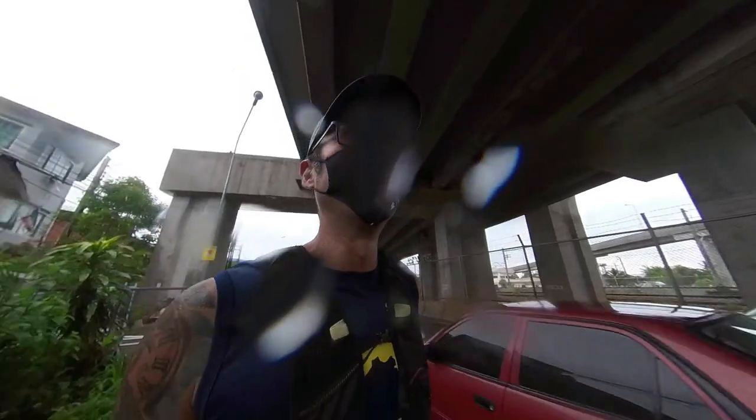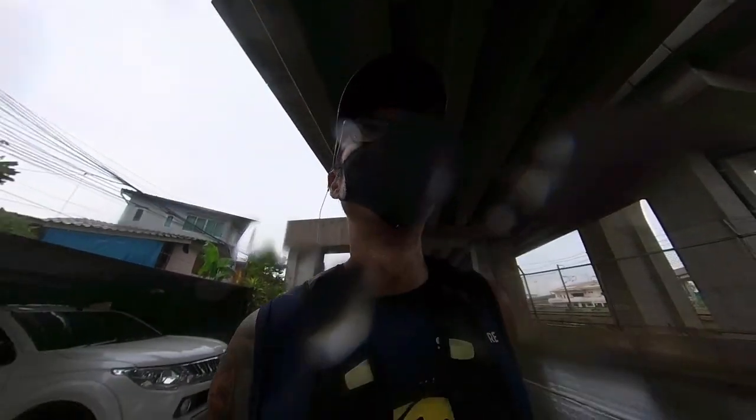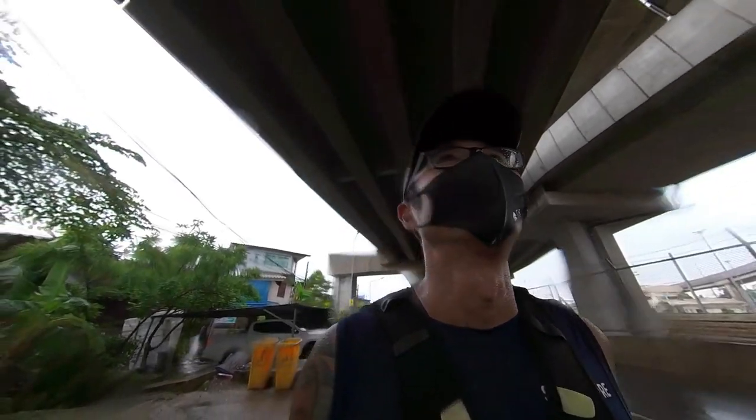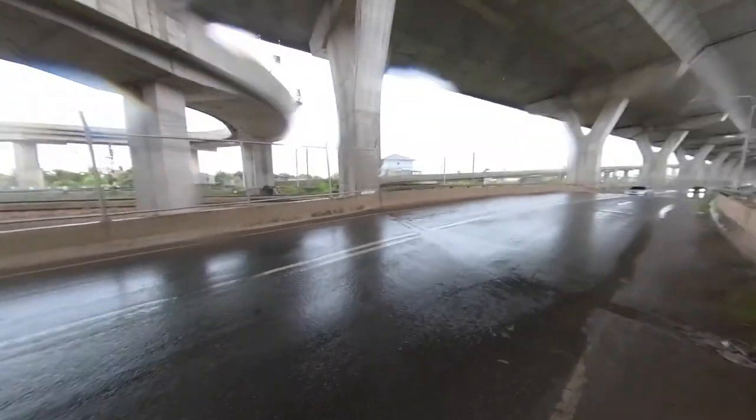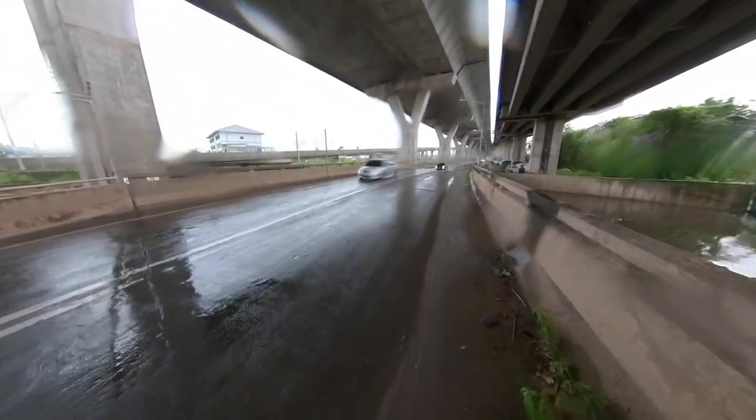Wah. I have to run in the middle of the car, in between the car. So, okay, sorry, the lens is wet. Okay, at least there's some shelter over here. There's a highway above me. Not too bad.